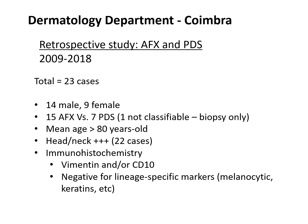To finish my lecture, I'll show you a small study that we are conducting recently in our department in Coimbra. It is a retrospective study of cases of AFX and PDS. So this study is looking back at cases from a period of 10 years, from 2009 to 2018. These are relatively rare neoplasms, so we collected 23 cases; there are not many.